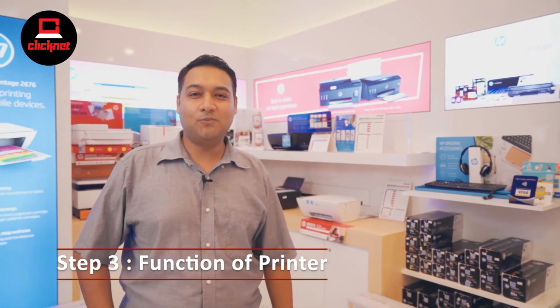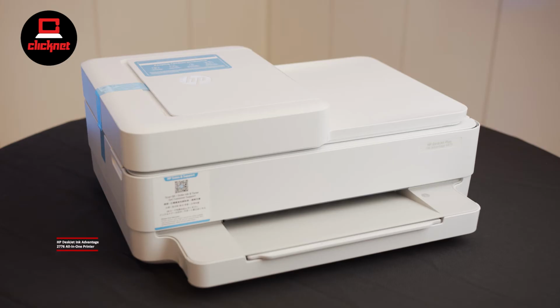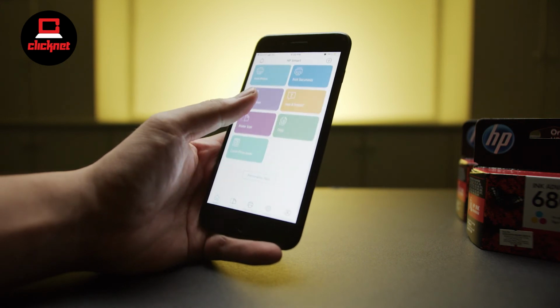Step 3. You might want to get an all-in-one printer that combines a scanner, a photocopier, plus sometimes a fax machine. With an ordinary inkjet or laser printer, these have become so popular nowadays that it can be difficult to buy a printer without all of these features.